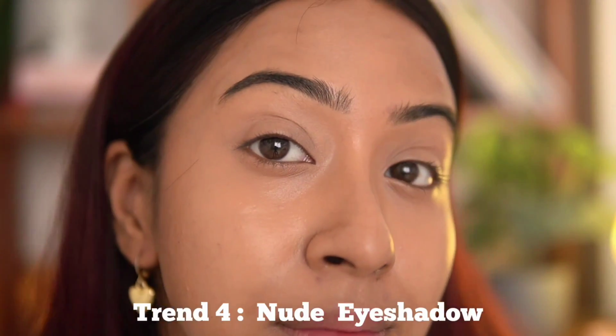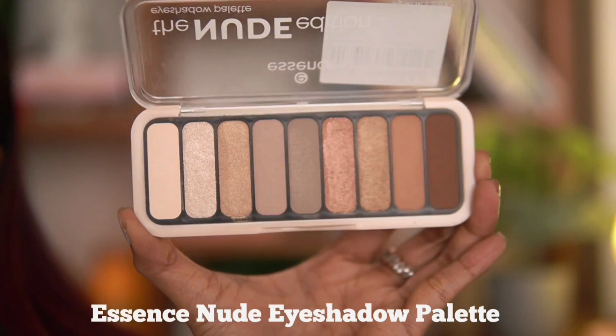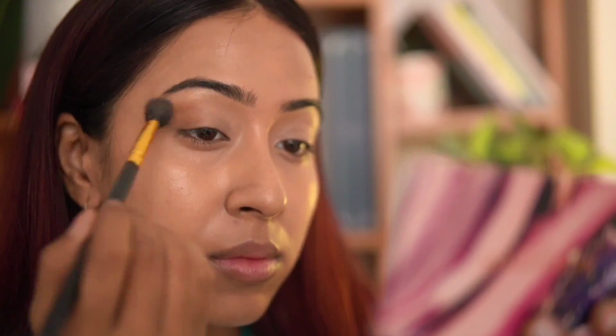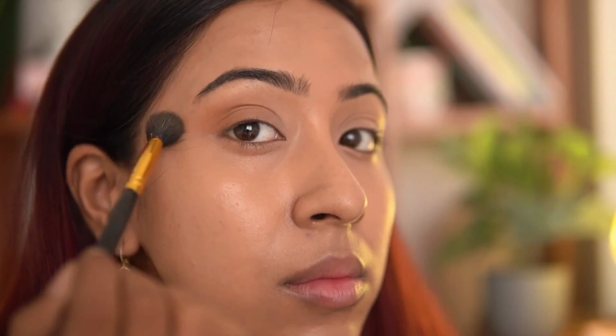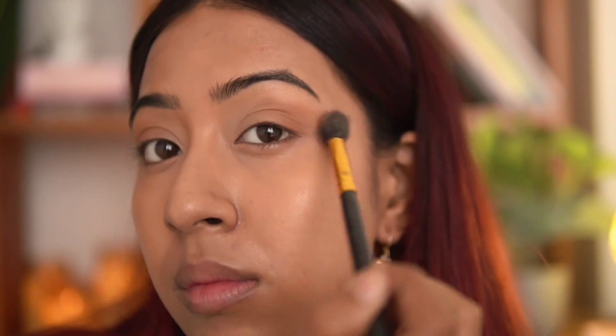While we have been talking about bold lips and shimmer makeup, nude looks or natural looks are also expected to do the rounds in 2023. And investing in some good old nude makeup shade would be a good idea right now. I found this amazing nude eyeshadow palette by Essence on Myntra. It is so elegant and perfect for a natural day look.